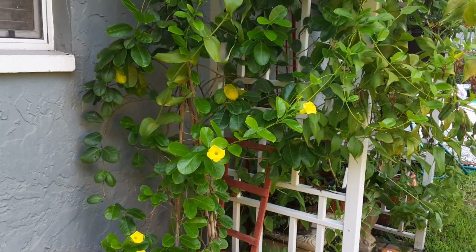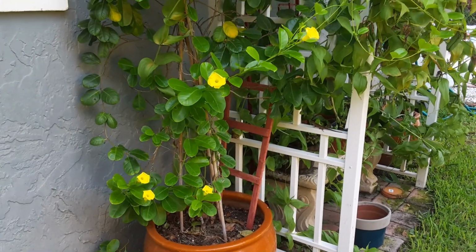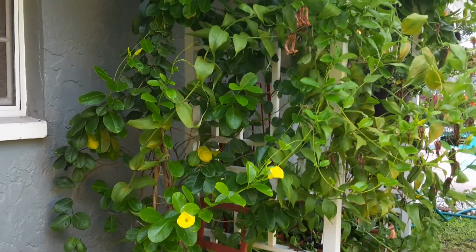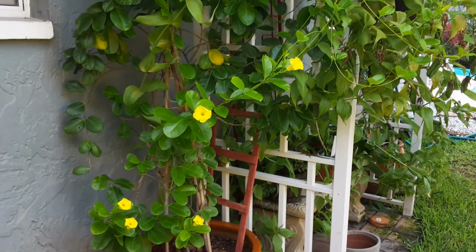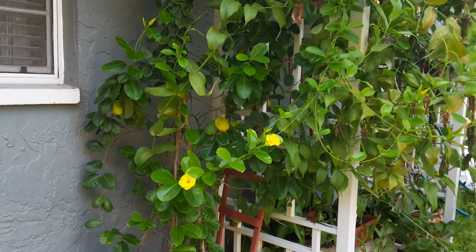Oh, wait, I am back. I forgot the important thing. I was going to share with you a new structure that I ordered online. It's an arbor, but it's not this one. This one's been here for about almost a year, maybe less. But anyways, it's a black one and it's a steel one.